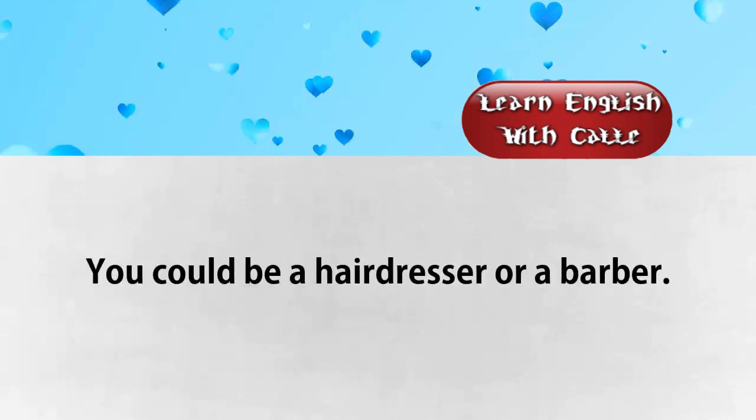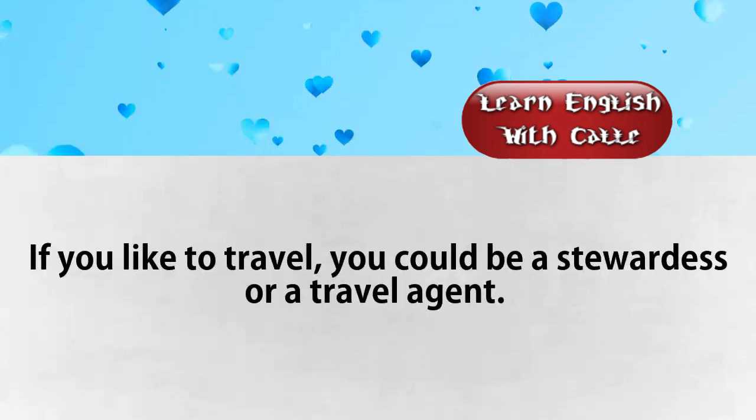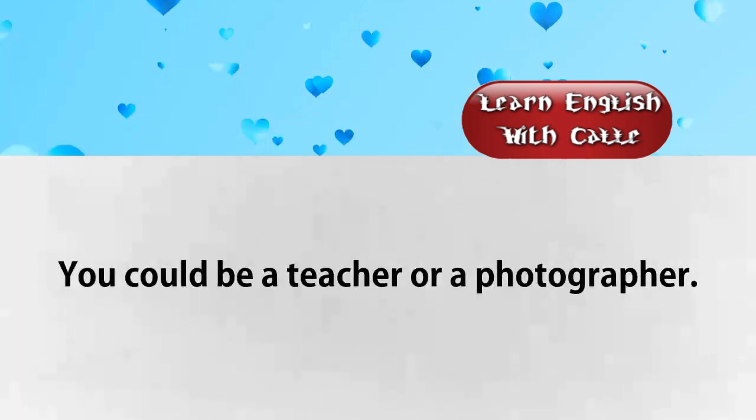You could be a hairdresser or a barber. If you are good with your hands, you might want to be a carpenter or a mechanic. If you like to travel, you could be a stewardess or a travel agent. You could be a teacher or a photographer.